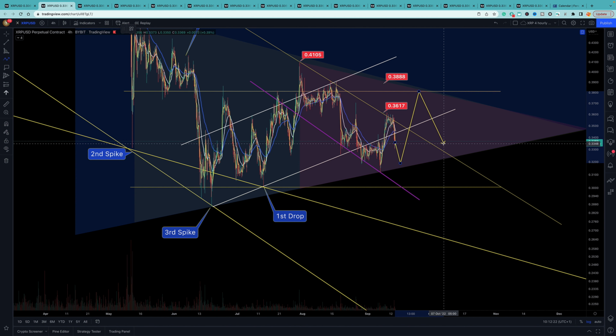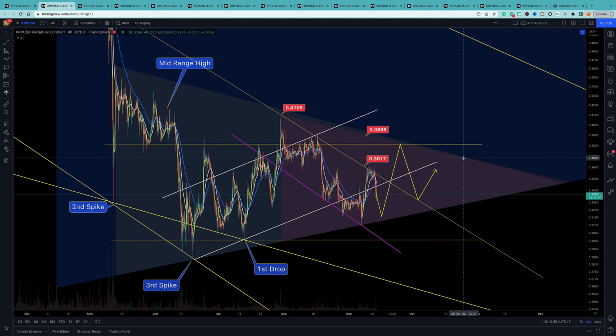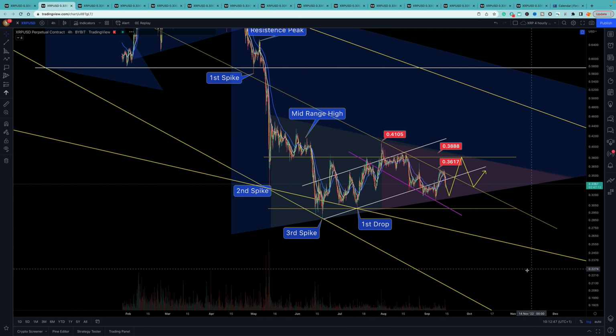We'll come back down for a third drop, possibly back onto, see this yellow line? This is the center line of the big bear channel. So now we break out of this bear channel, probably back testing onto this again, yeah? And then we find ourselves somewhere around here. And then this will be the completion of this smaller arc and this second arc here, the middle one, yeah? And then I think we're going to get a bigger move.